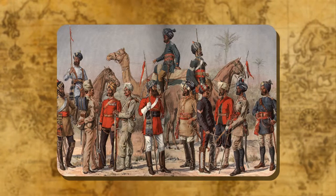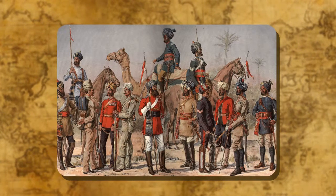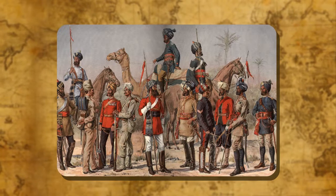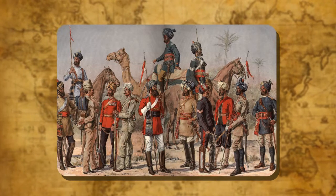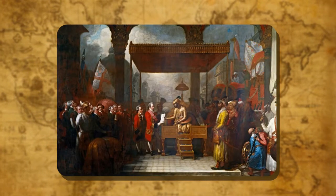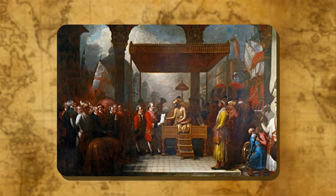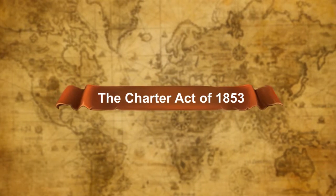The act also made changes in the nature of Indian administration. The Calcutta government, under the Governor General, assumed greater power, and the Madras and the Bombay governors lost their powers of making laws. A new member was added to the Council of the Governor General for the purpose of making laws. He was known as the Law Member. In short, the power was centralized in Calcutta government, and the Governor General became the most powerful official in the company's Indian administration.